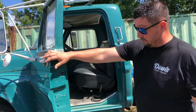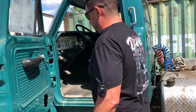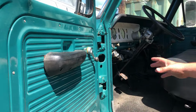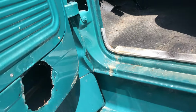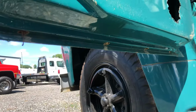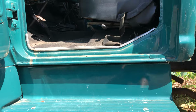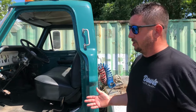It's sitting here still. But it's obviously had a repaint at some point in its life. It also had a speaker here at some point in its life. But if you look at the door jambs, the rocker panels, the cab corners, the bottoms of the doors. This truck's probably worth more just for the cab for somebody doing a conversion. But if somebody needed it on their farm, it's still got all the hookups and everything here.